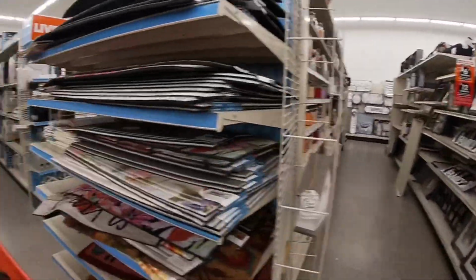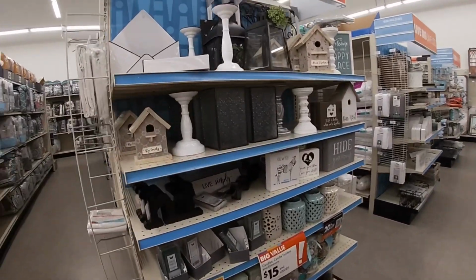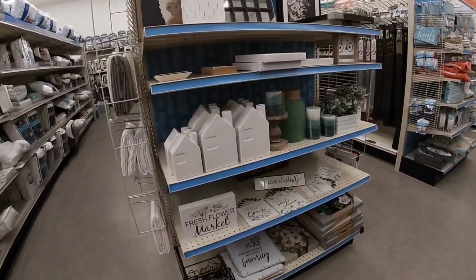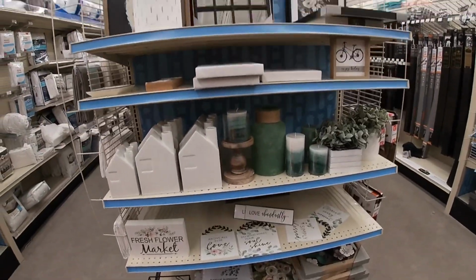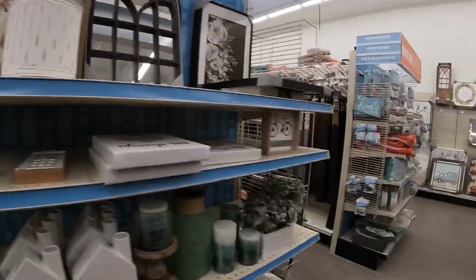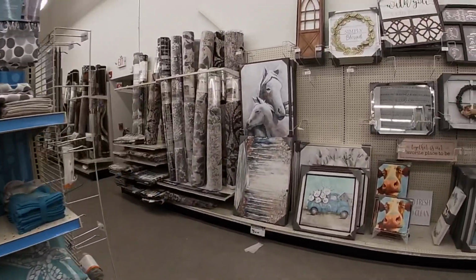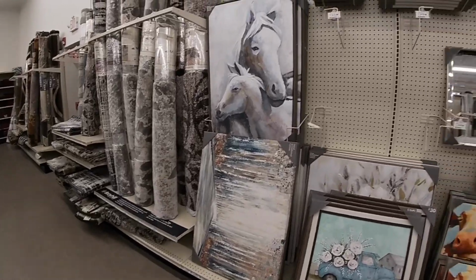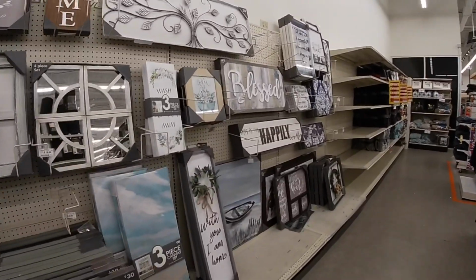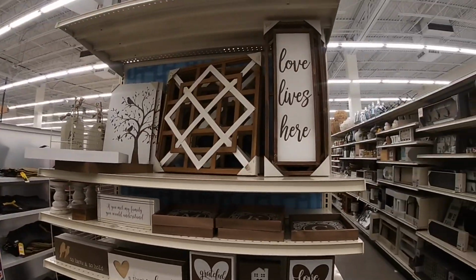They actually changed the store around too since the last time I was in. I don't know if they did it for a better shopping experience because they only allow so many people in at one time, or did they just change it around? This is cute. I have some cute pictures. The Browns.